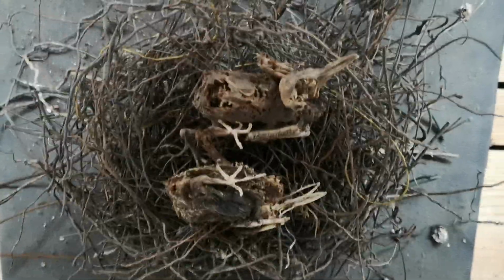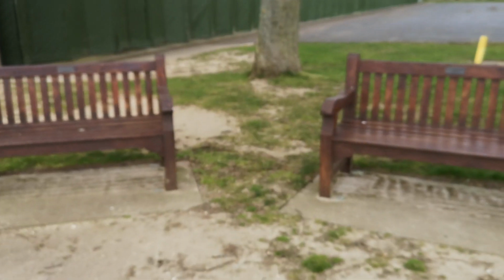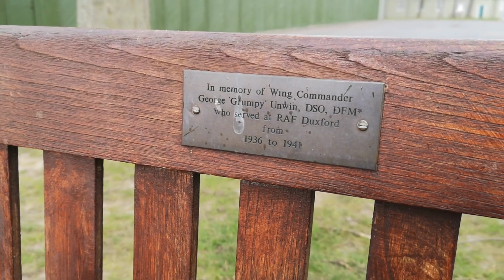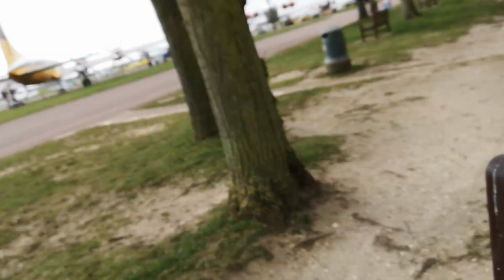You can't see this one, but I just wanted to show you it. So I'm sure many of you have sat on these seats, and they're actually both dedicated to George Grumpy. I hope you can hear over the wind. And some people say, how did Grumpy Unwin get his name? And it was quite interesting. Apparently, Douglas Bader, they were in their dormitory. Douglas Bader was taking off his tin leg and making a bit of a noise about it, and George said to him, "Can't you keep quiet?" And then Douglas Bader said, "Shut up, Grumpy," and the name stuck. So it was something like that. But yeah, that's his seat there. Both seats there.